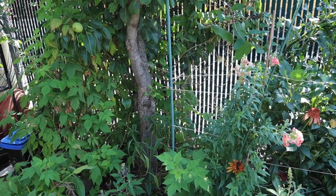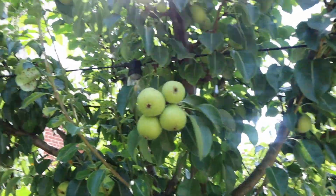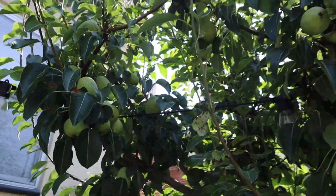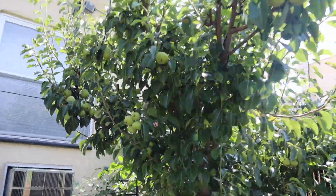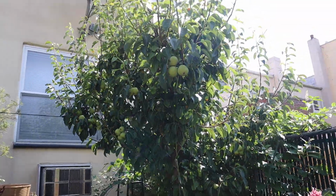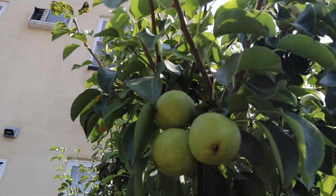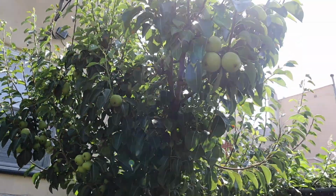But what I'm very surprised by in this bed is this pear tree this year. It's loaded with fruits and it's healthy. I mean, not healthy, it still has some disease, but not as much. The disease has not spread as much as it has in the past, so it's making these very beautiful juicy pears that look like we're going to be able to harvest maybe in a couple more weeks.